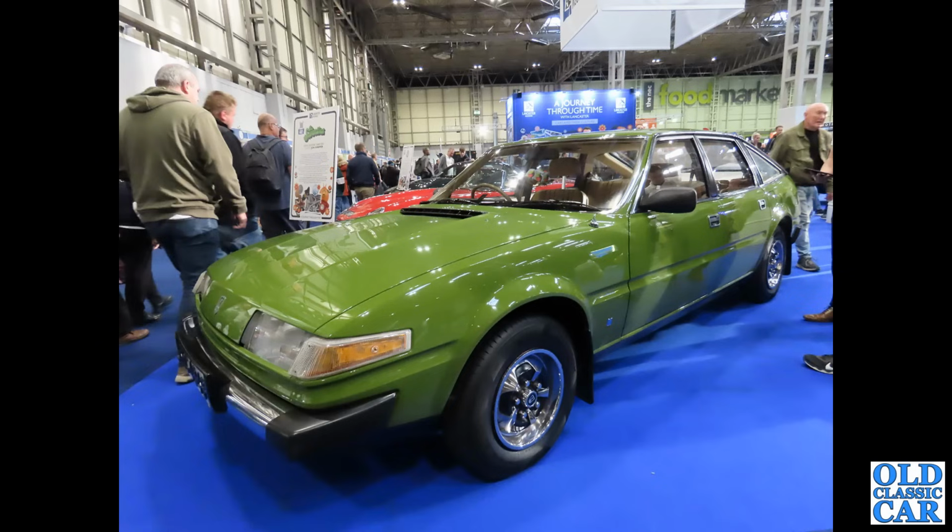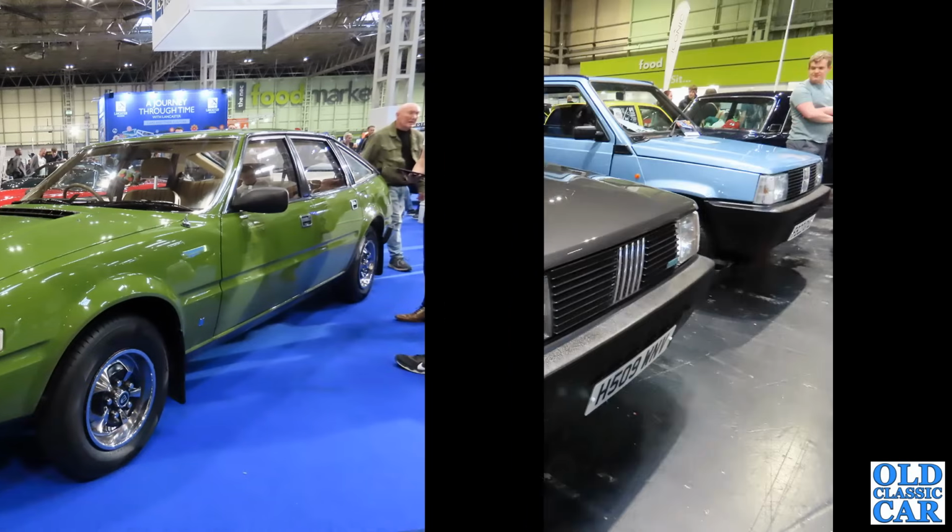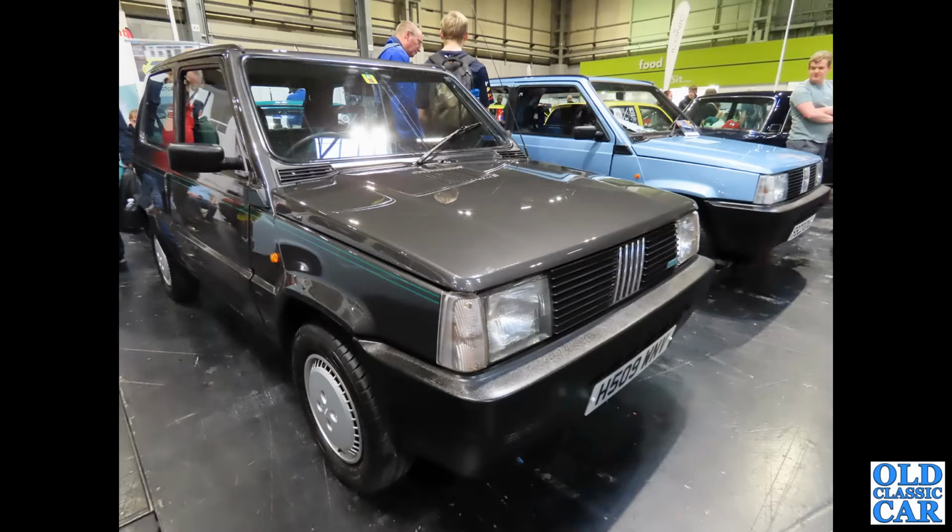Rover SD1 here now, from the 1970s. Very, very classic green in colour as well. I'm not sure what that colour is called, but I remember seeing lots of SD1s in that colour back in the late 70s, early 1980s. A brace of classic Fiat Pandas here now. Several of those were on display here this year.